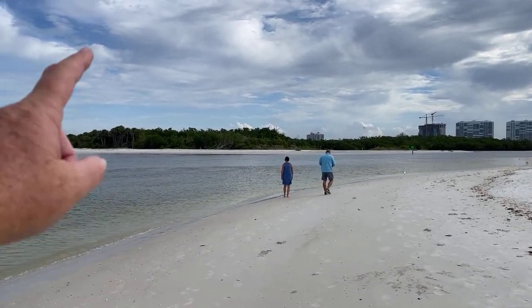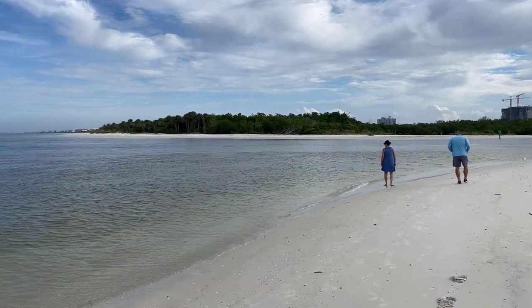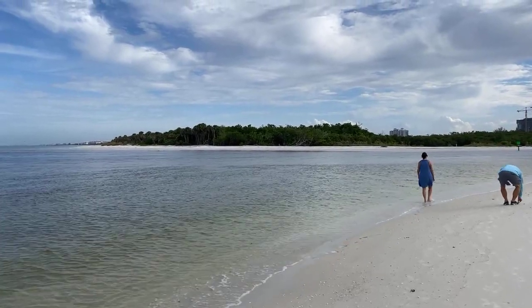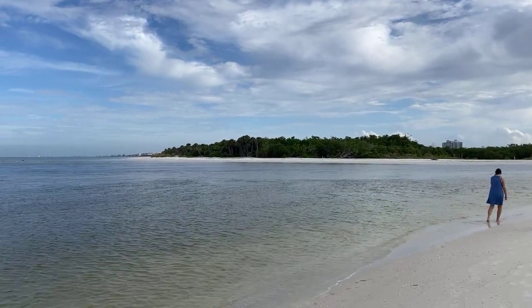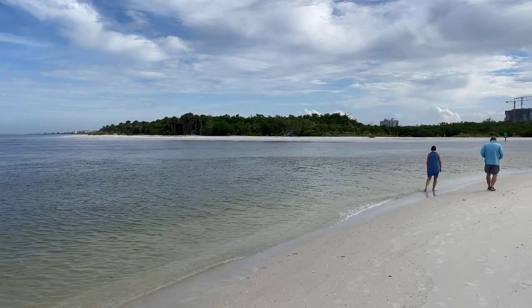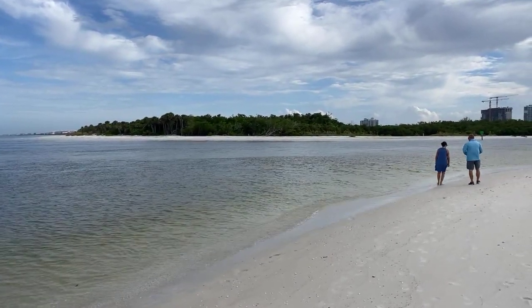We were over on that side of the pass yesterday. We were over at Barefoot Beach. Check out that video. One of yesterday's beach walks was at Barefoot Beach there. It's kind of fun looking at Delnor-Wiggins from the other side for a change.